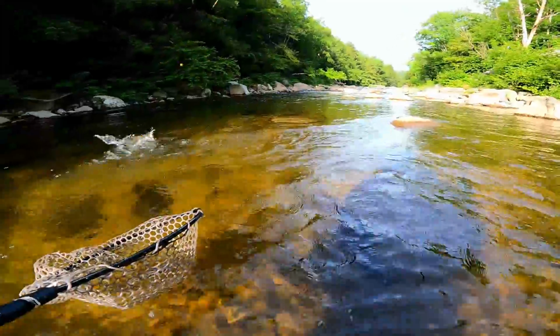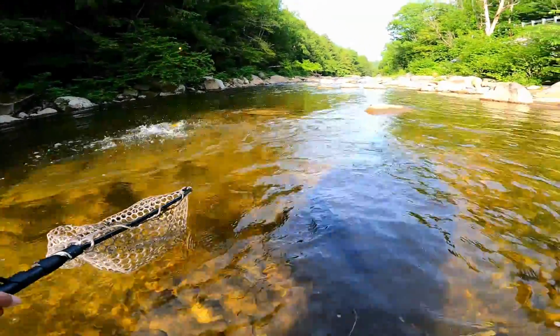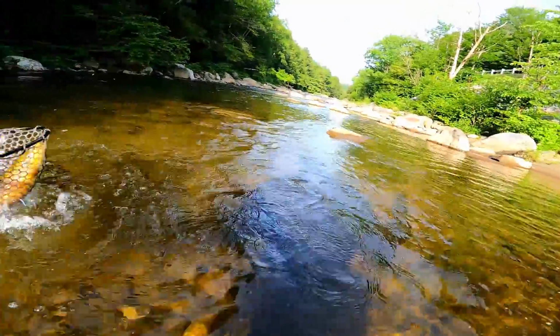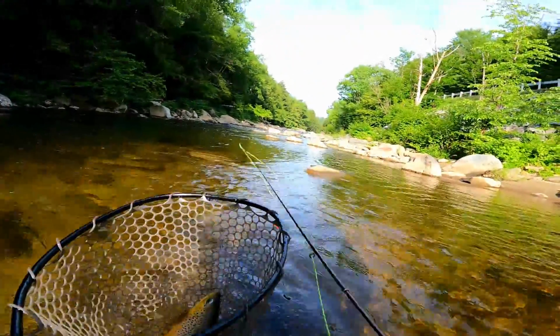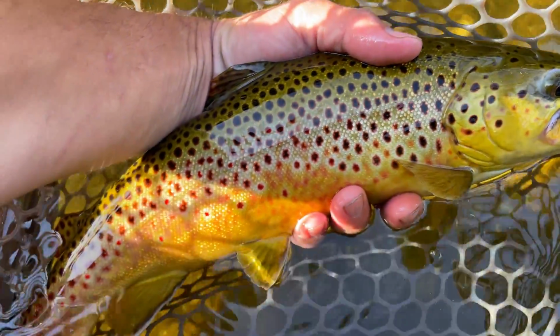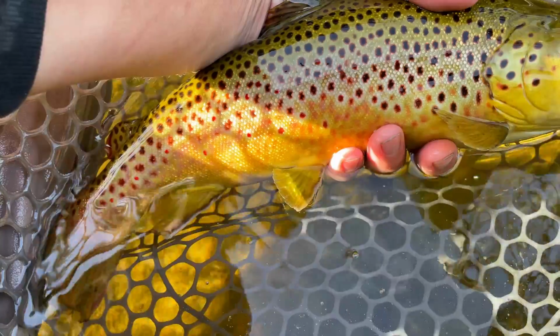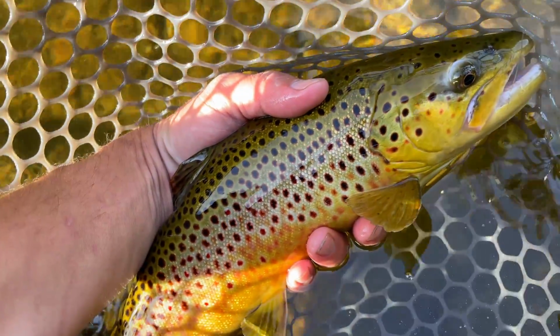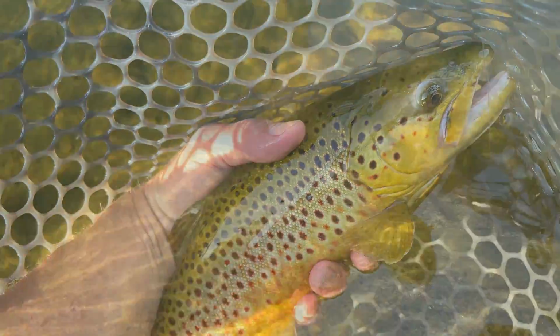Come on, buddy. Everybody wants to see you, and then we're gonna get you right back out there. Don't you worry. Oh, okay. All right. Another pretty brown. Just a beautiful fish. He's already kicked the nymph there. This fish has an unusually big head for his body. Fine patterning on this fish, fine coloring.